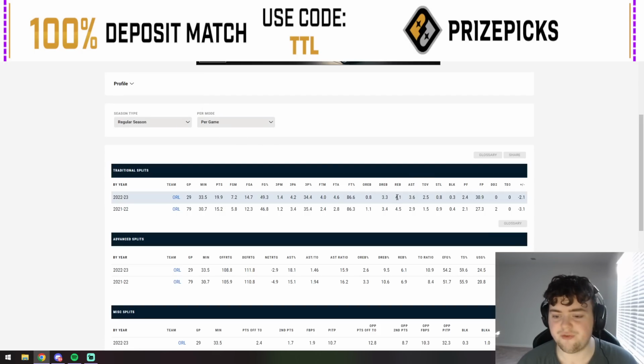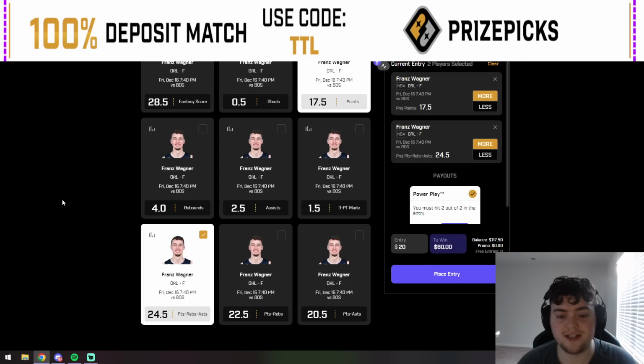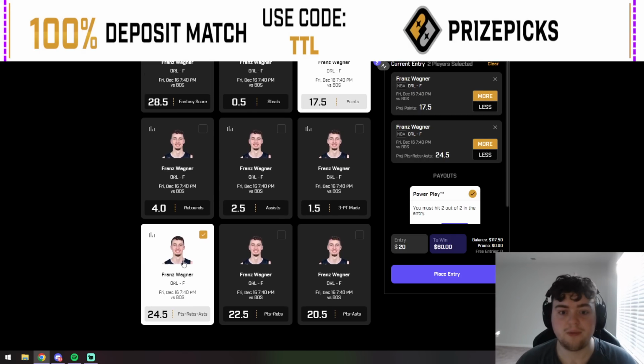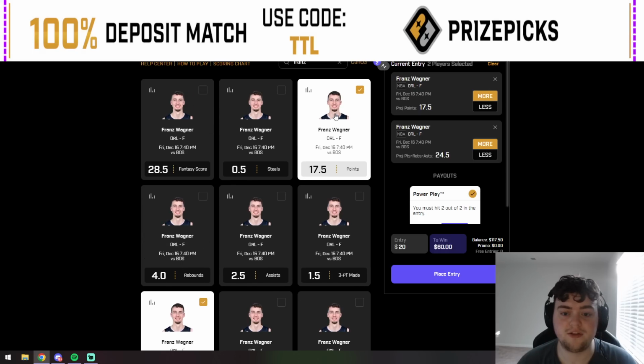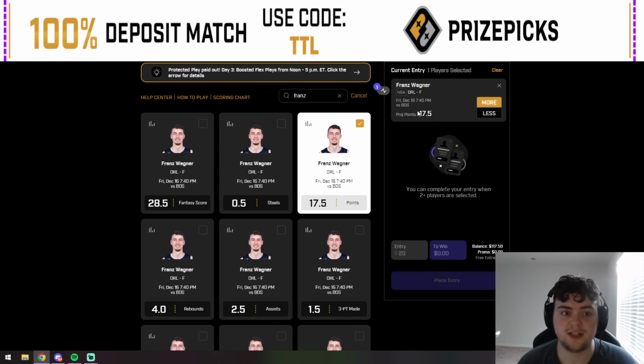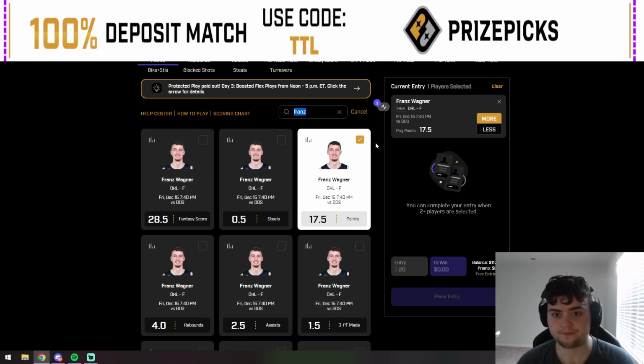He's also averaging 4 rebounds and 4 assists. So that's a 28 PRA is what he's averaging. So there's definitely a ton of value there as well. But I have him projected for 22, 23 points tonight. So I don't think that he's going to have any issues hitting the 17.5 point line.